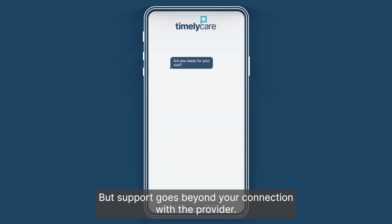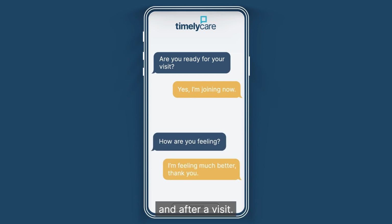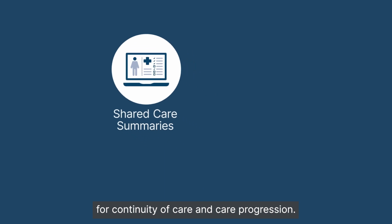But support goes beyond your connection with a provider. Our care coordinators help make sure you are supported both before and after a visit. Providers share care summaries back to campus healthcare resources for continuity of care and care progression.